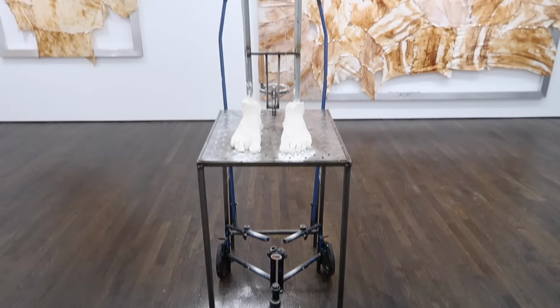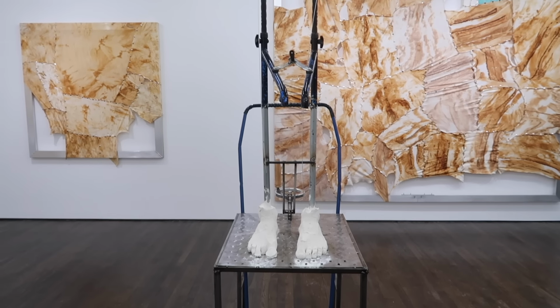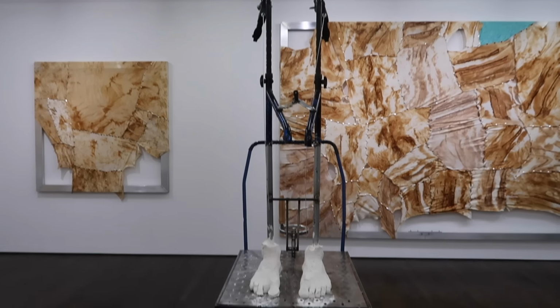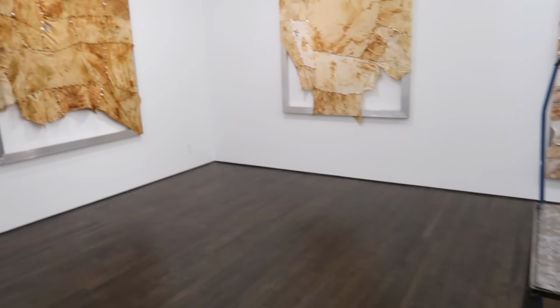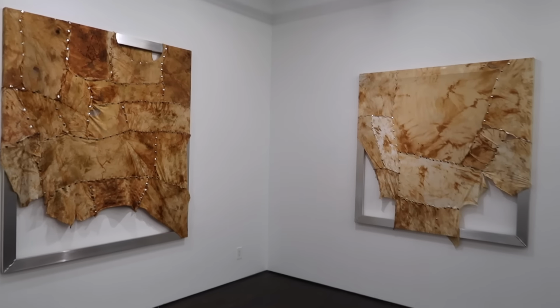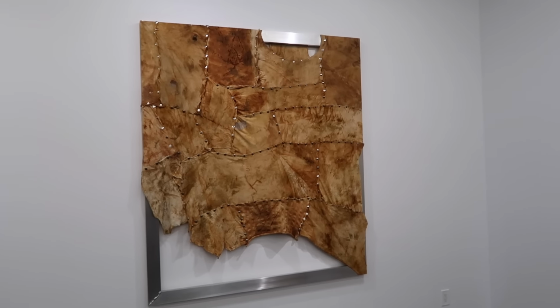Really, really powerful. And so while the kinetic works really centered around trauma and violence, the paintings behind it display rituals of care and healing and cleansing these wounds. And the paintings were created by an assembly of rust-stained rags that the artist used previously to clean his kinetic sculptures.